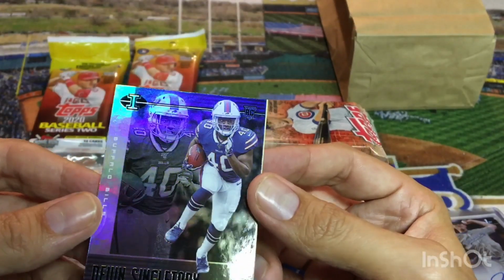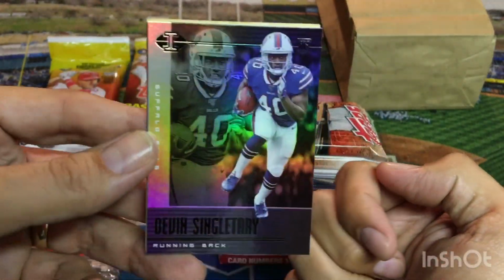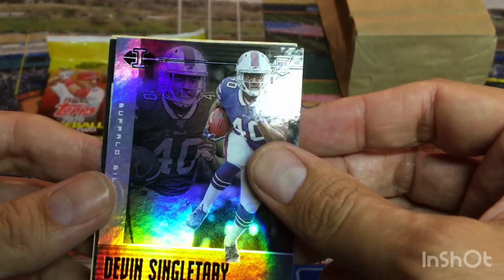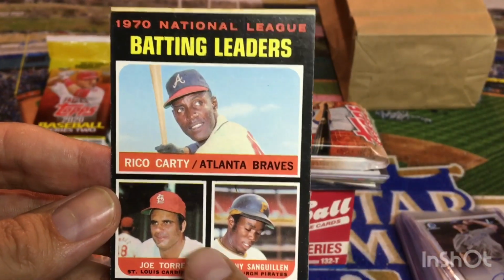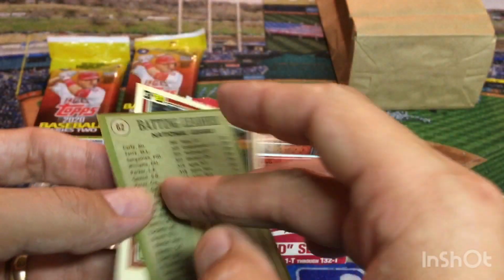There were a lot of Royals and Chiefs and Cardinals and people with a local flavor anyway. But I did find a couple rookies. This is a football card, obviously. Devin Singletary, rookie for the Buffalo Bills, made a nice impression last year. For a quarter, I found this 1970 batting leader, Joe Torre. A 1970 card for a quarter is pretty cool.